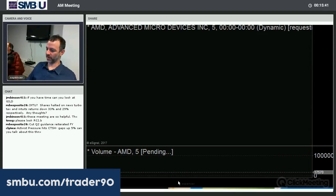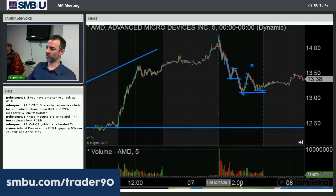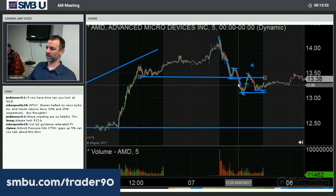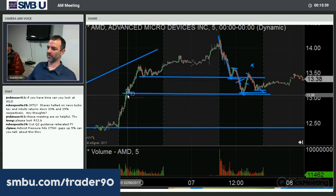AMD, that had run up 30% over the last few days. Traded on the short side below 14. We talked about this in the review after the close. Looked for the long into this consolidation, which didn't work. Basically got stopped here, then tried it again into this. This did actually work here.